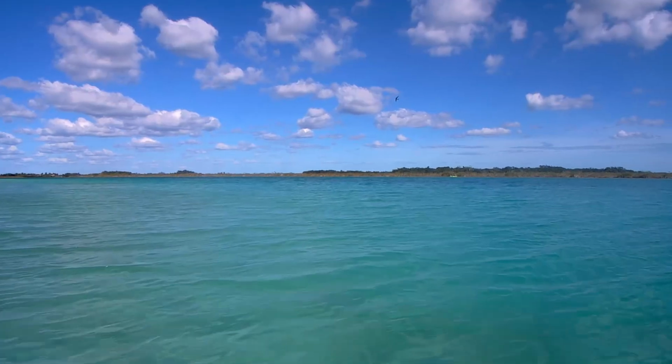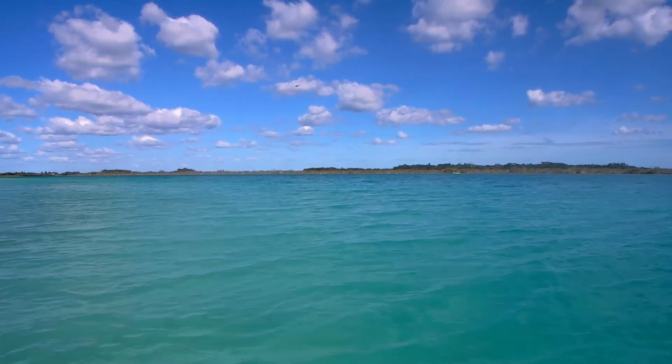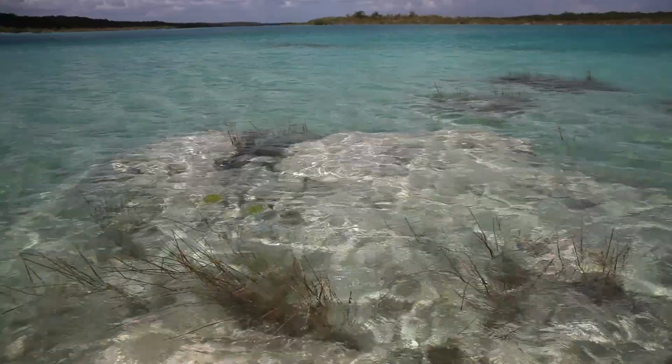In 2009, we had a symposium. I called the Laguna Bacalar a world-class lake, and it really is. There are very, very few lakes in the world that have that designation. For one thing, it's in a unique setting here in the Yucatan Peninsula. It's the second largest lake in Mexico.